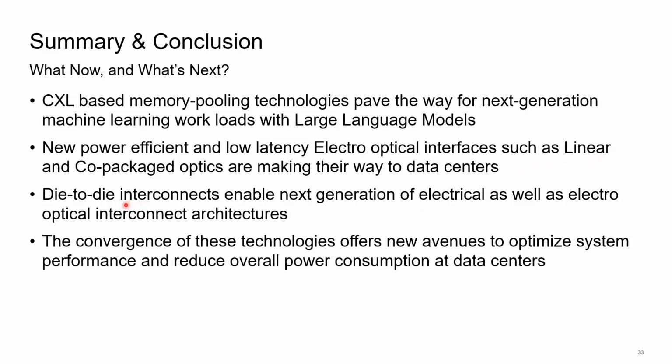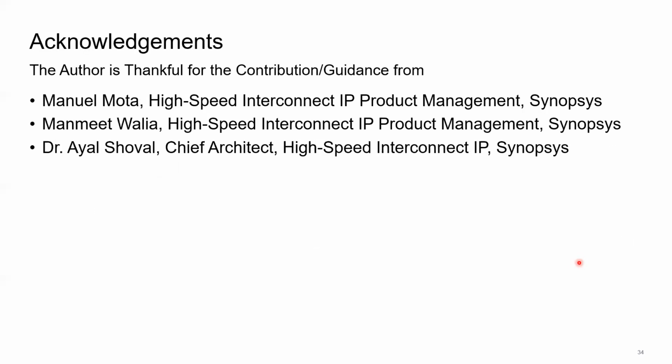And this mega trend of die-to-die interconnect with the standardization of UCIe, which will enable this multi-form factor integration, is the next throughput improvement for the new frontier of processing efficiency that we are seeing. And the convergence of these technologies will offer new avenues for optimizing system performance, where we will not only be able to save power, but also will increase the system throughput.